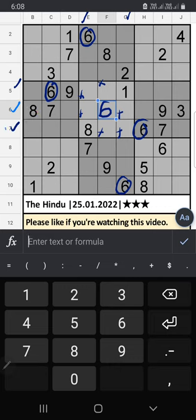6th row and 7th row, we have 7. Column E also we have 7. So 7 can't come in these cells. Then 7 is confirmed here. 5th row and 6th row, we have 9. Column F also we have 9. So 9 can't come in these cells. The 9 is confirmed here.